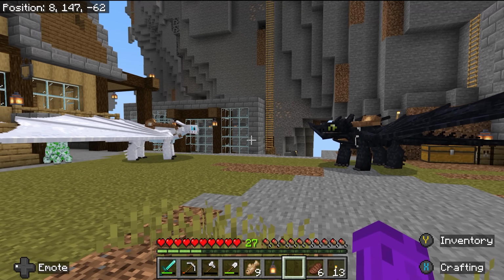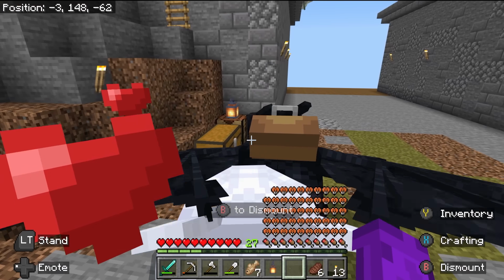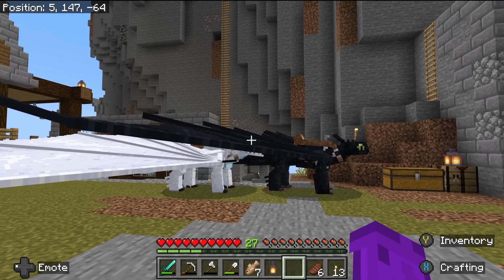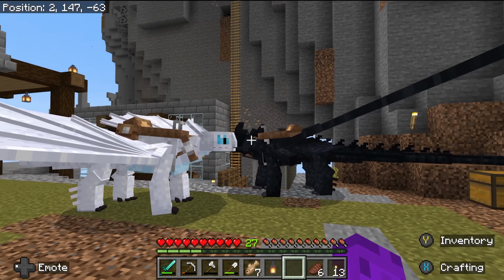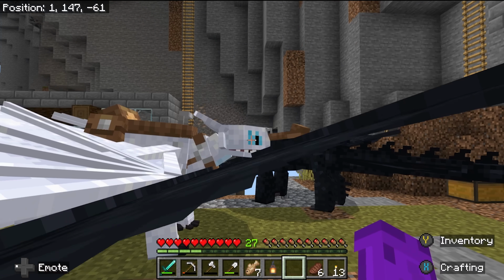Well, I think Toothless is trying to impress Luna. You guys have hearts. Go do the thing. Oh, wait a minute. Maybe I know what's wrong. This is a very public place, isn't it? You don't want to do the thing here. You have to have a nice cozy cave to do the thing, right?